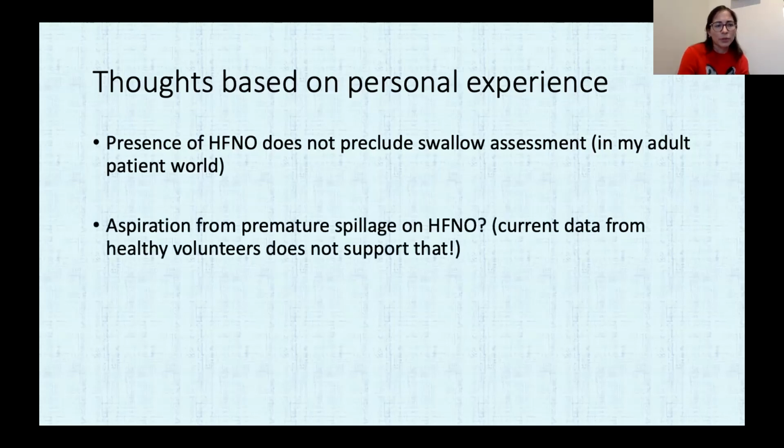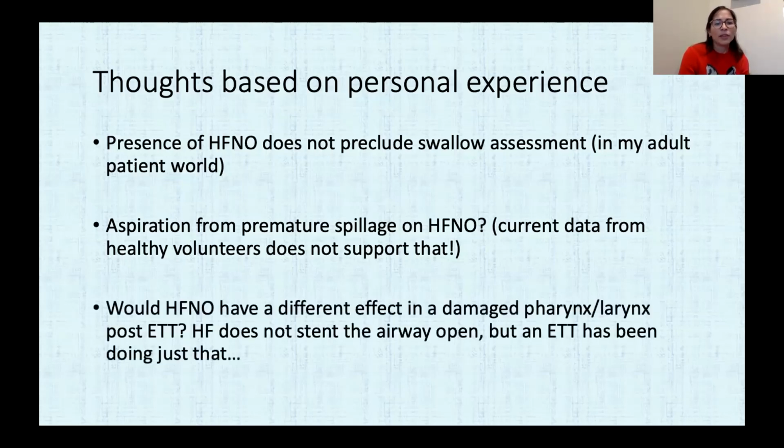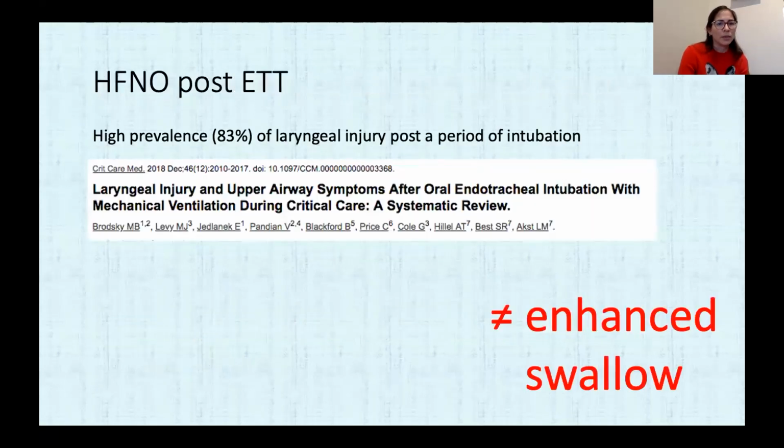What I witnessed sometimes was what I suspected to be aspiration from premature spillage whilst the patient was on high flow nasal oxygen. But looking at the data that I've just presented, the data from healthy volunteers doesn't support that, because they found that the swallow latency time was shorter, meaning that they initiated the swallow quicker when they were on nasal high flow, and their airway remained closed for longer, the higher the flow. But would high flow nasal oxygen have a different effect in a damaged pharynx or larynx post endotracheal tube? We know now that high flow does not stent the airway open in a healthy volunteer, but an endotracheal tube has been doing just that for up to maybe 2 weeks in some of these patients. And there is a high prevalence of laryngeal injury post the period of being intubated.